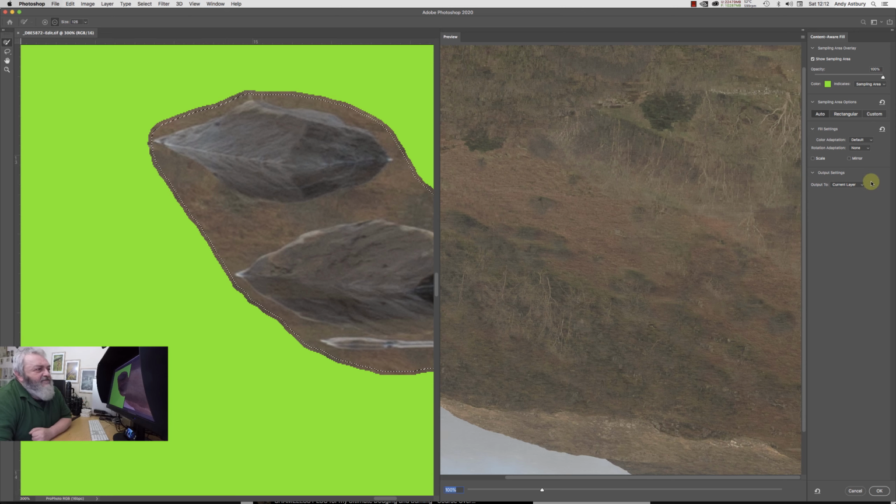So is it going to make any difference if we change the colour adaptation from default up to high? And let's just see what happens now. Now you can see it's made it go a little bit too blurry. And the thing about reflections in flat, calm water is there is always ripples somewhere within the area of that reflection, and distortions, surface distortions.